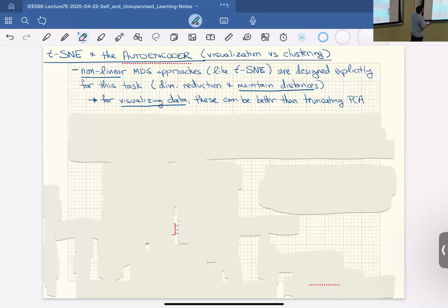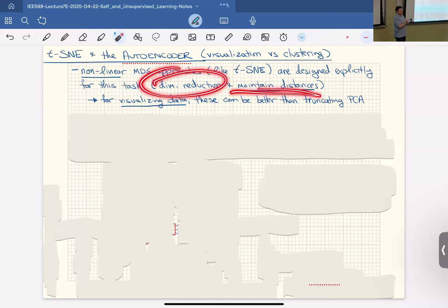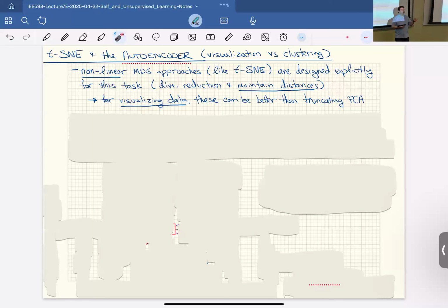And so this is not the simple linear transformation of the PCA, so it does not maintain variance. But it does a pretty good job for visualizing data, at doing exactly what you want it to do. I don't want to go into great detail here, but it's an approach specifically designed for dimensionality reduction to maintain distances. So give me the best two-dimensional representation of these data that maintains those distances. And there are other approaches as well, UMAP and other things like that, that do something very similar, but t-SNE is kind of a go-to.